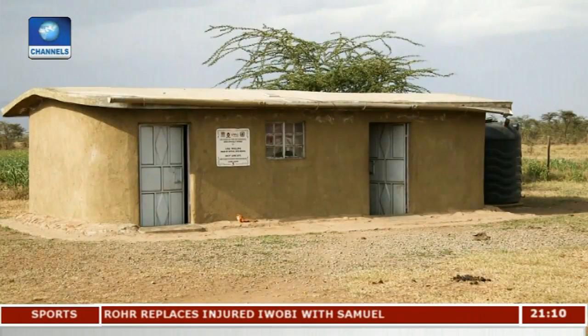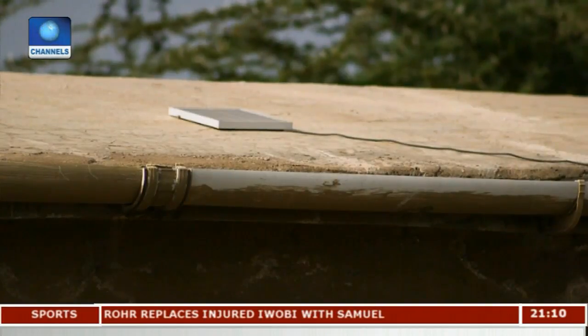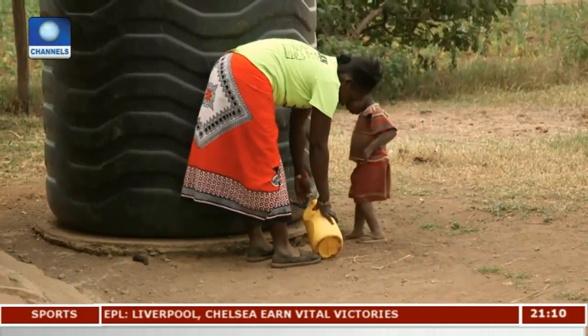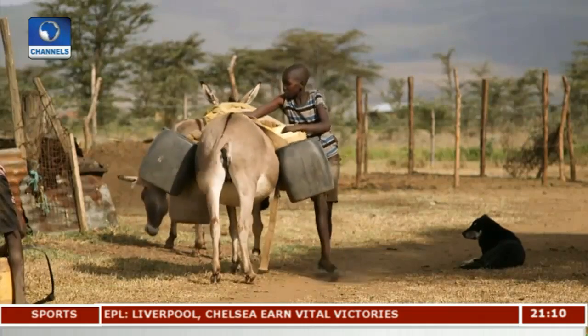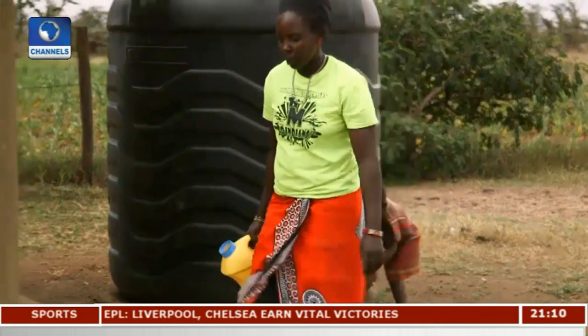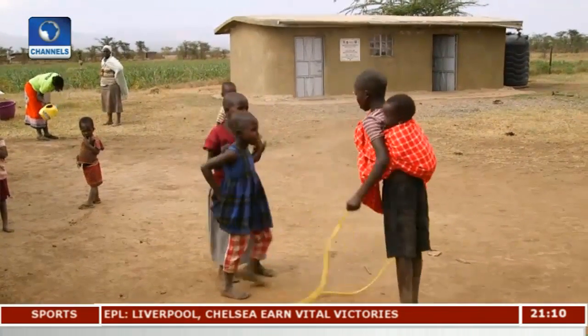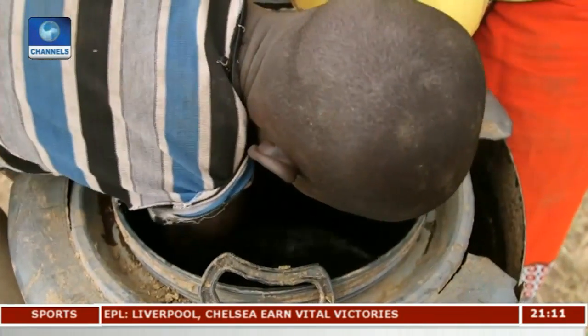Olympia has come up with a new type of Manyatta equipped with solar cells and a rainwater tank. Trips to nearby rivers to fetch water are becoming less frequent. Women and children have more time now. They don't need to collect firewood for cooking anymore either.